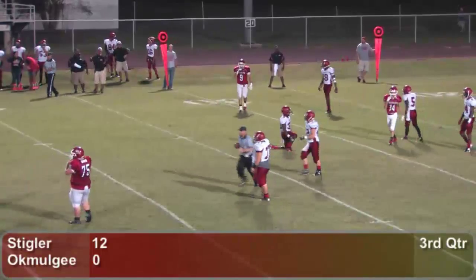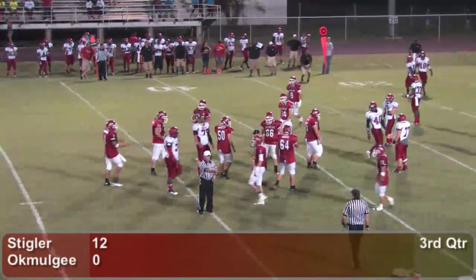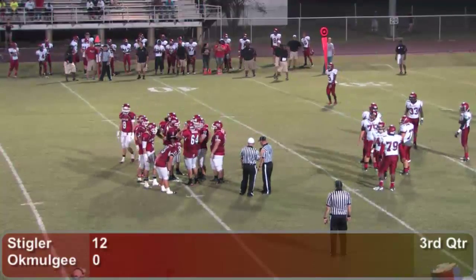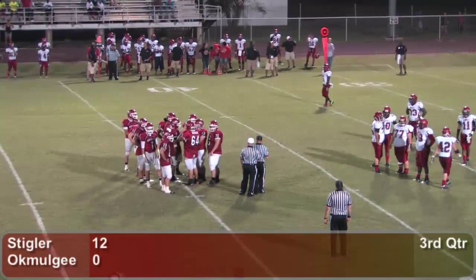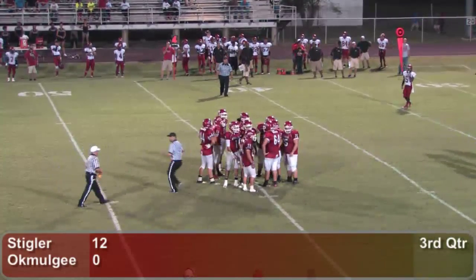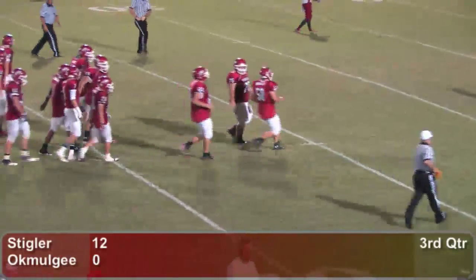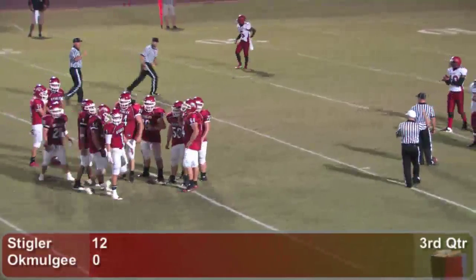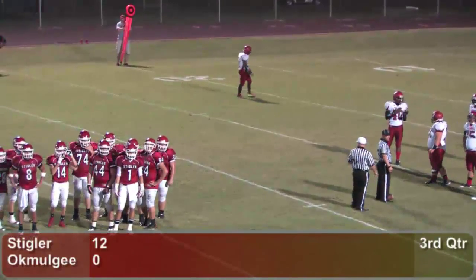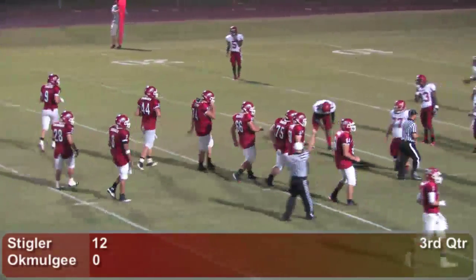Ball incomplete. There is a flag on the play. Okay, roughing the passer. Personal foul penalty will be called against the Bulldogs. So that is an automatic 1st and 10 for the Panthers. Inside the 30 at about the 28-yard line. Roughing the passer penalty, 15-yard penalty and automatic 1st down from the 28.